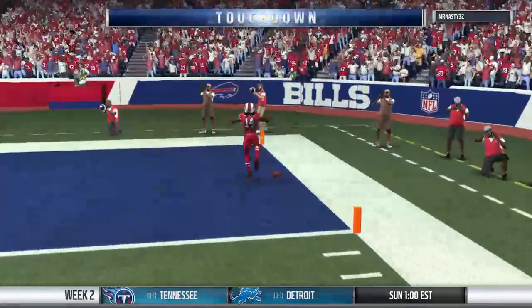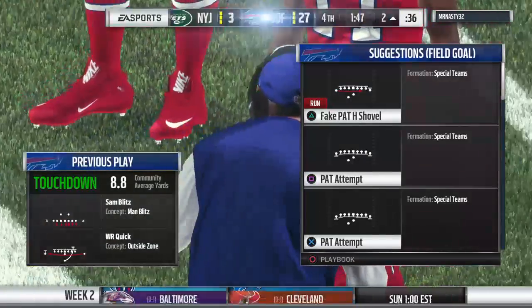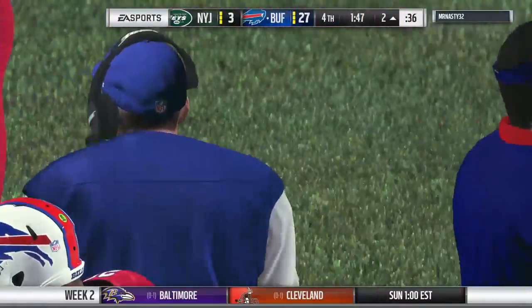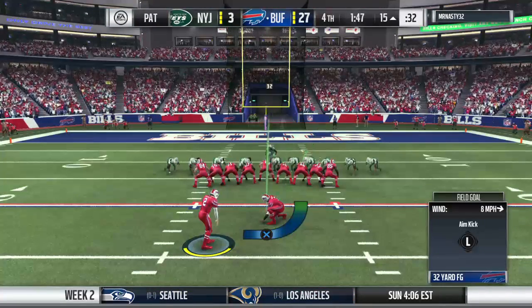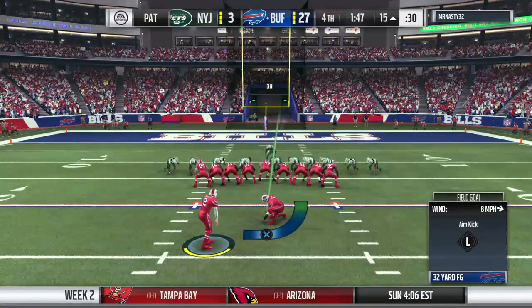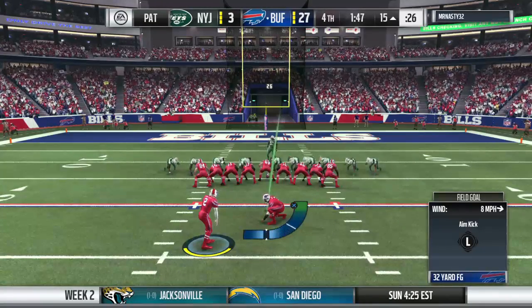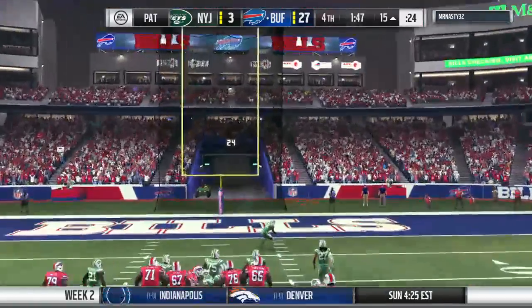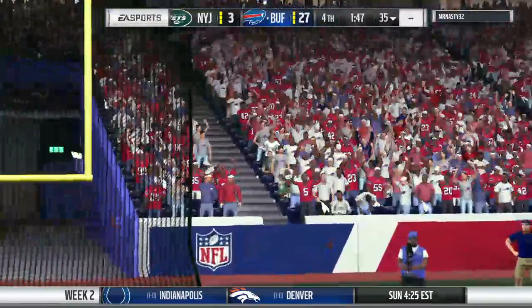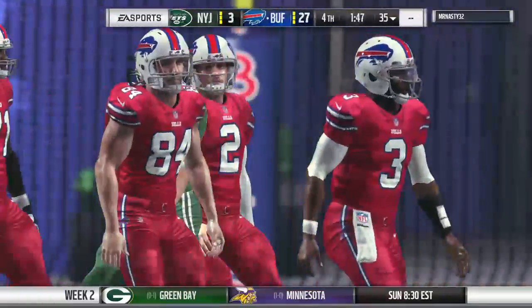And all the way home for a Bills touchdown. Sammy Watkins, his first touchdown here of the new campaign. And the Bills will add on to their lead. That drive was quick and impressive, almost like they had somewhere else they needed to be after the game. And oh, it's no good on the PAT, so they can't add on here. And our score is going to stay right where it is.